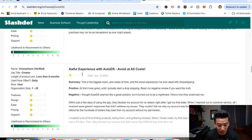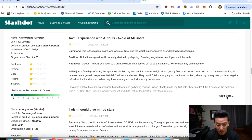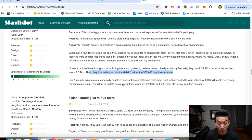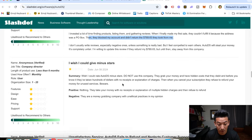AutoDS. Let's look for another one. June. Within a few days of using the app, they blocked my account for no reason right after I got my first order. When I reached out to customer service, all I got was generic messages. I invested a lot of time finding the products, listing them. When I finally made my first sale, they couldn't fulfill it because the address was a PO box. They then blocked my account and didn't return my $789 from me. Wow. Okay, that's not great.